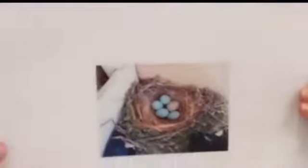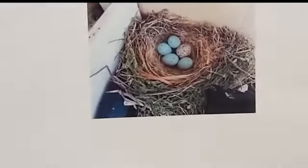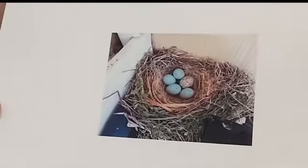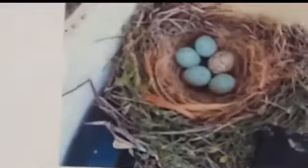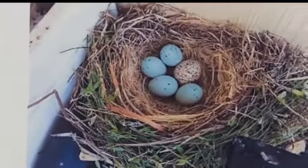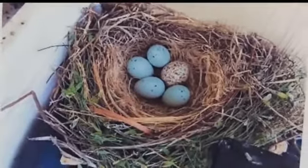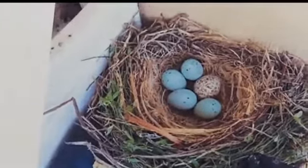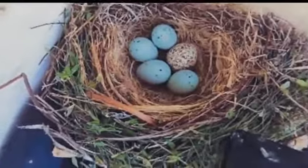I did want to show you something because last year we did have some more house finches nesting in the arborvitae, just a different one outside of the center. Now this nest looks a little different. There's 4 house finch eggs, but then there's one oddball in there. Anybody know what that could possibly be? That oddball egg is not a house finch egg.